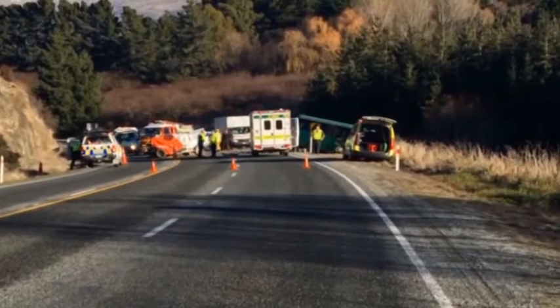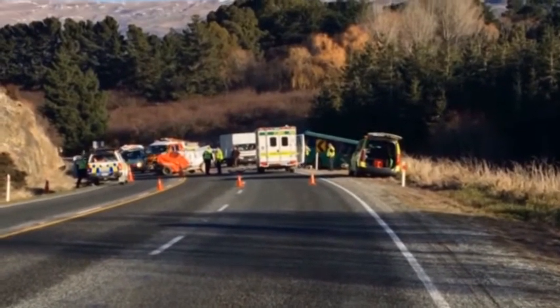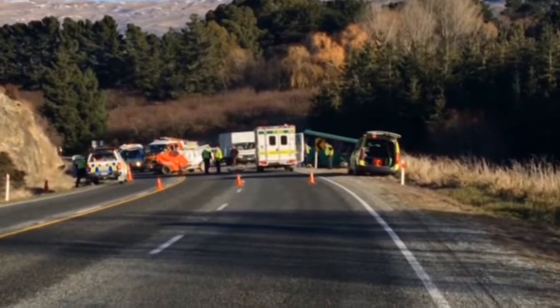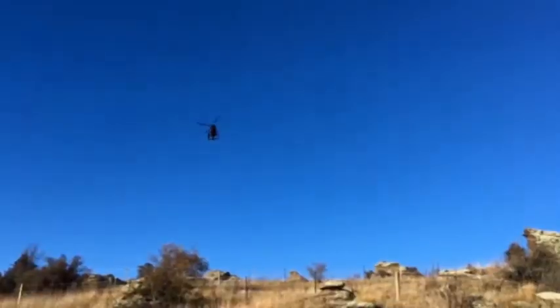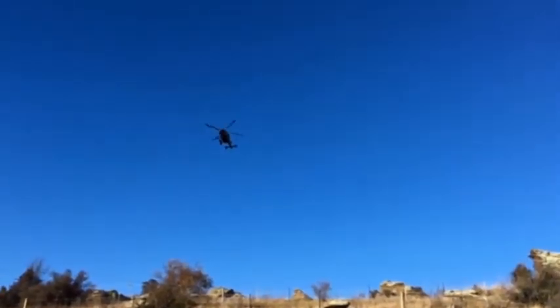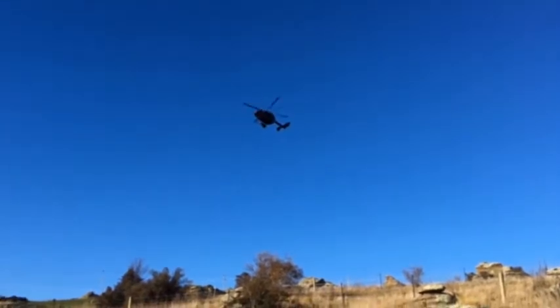A St John spokesman says 2 people with serious injuries and 1 with moderate injuries were taken to Dunedin Hospital by helicopter. 7 others who sustained minor injuries were sent to Roxburgh's Medical Centre. State Highway 8 near Roxburgh was shut while emergency services worked at the scene.